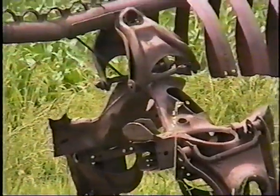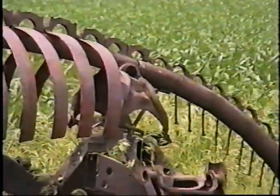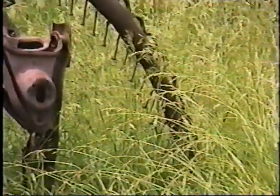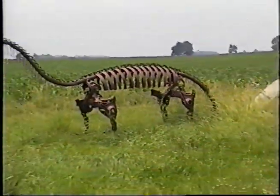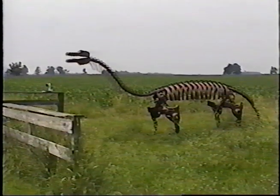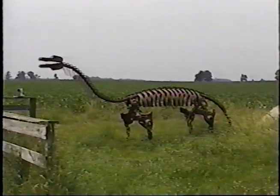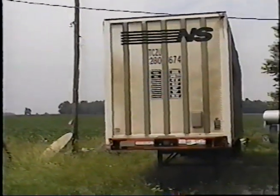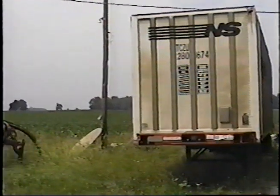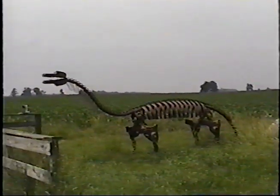And this is a Dinosaur that they welded up, him and one other fella, and made. And it's pretty good size. To illustrate its size, we'll not change the direction or the size of the camera and show this tractor trailer sitting here. So it's a good 20 feet long.